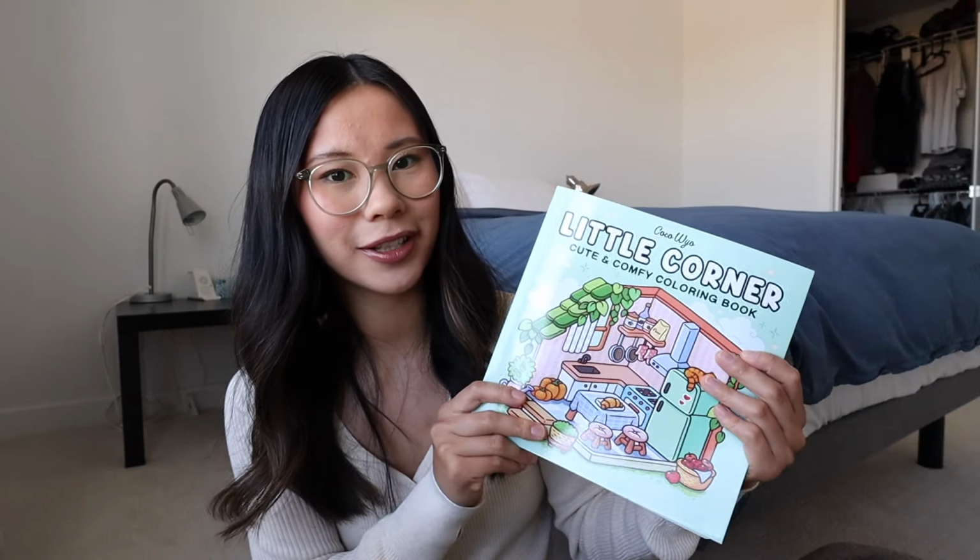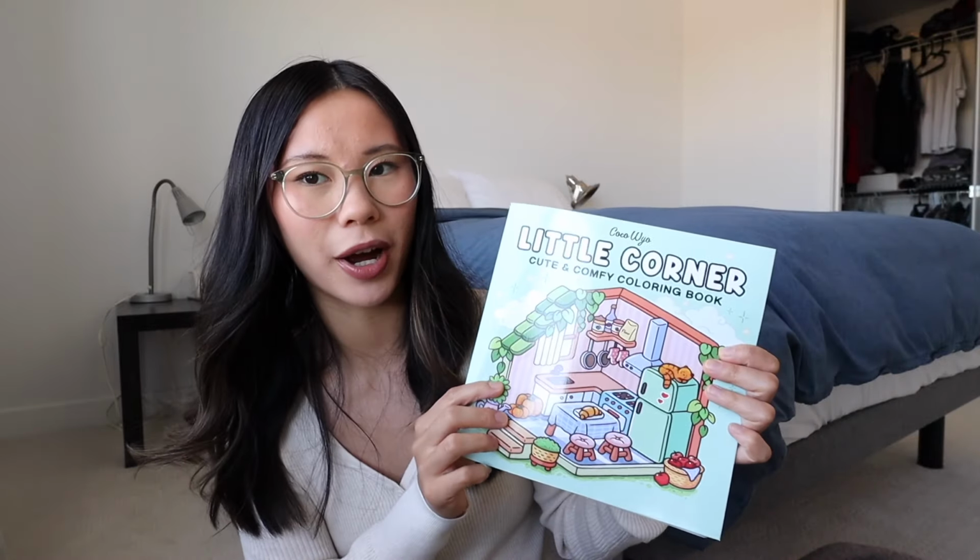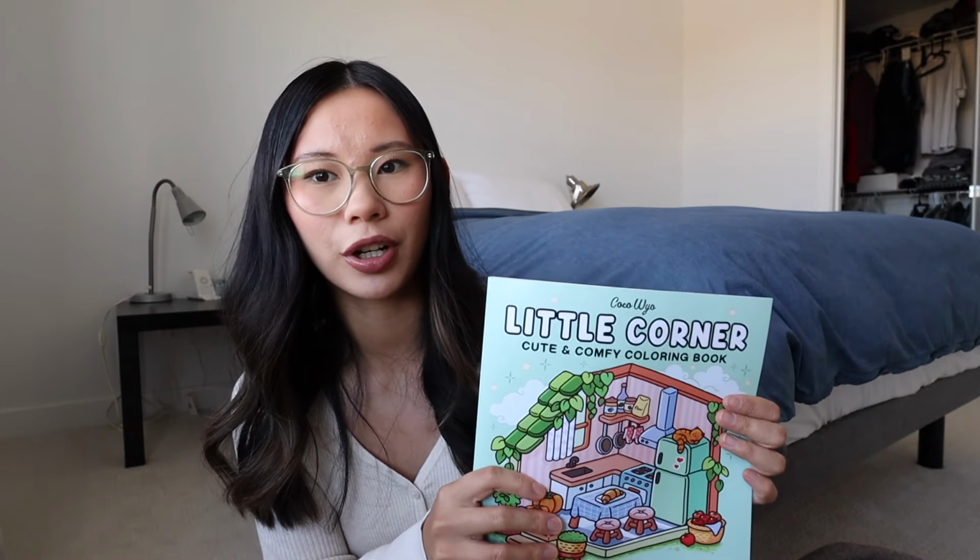I'm not a good artist by any means. I don't draw or sketch or anything like that, and the previous problem for me with adult coloring books is they were all so tiny. I did not want something intricate and detailed. I like the bigger, bolder pictures, but I don't really want to color children's books. I feel like that's not the vibe. These ones are perfect. This one's from Coco Wayo. I know Bobby Goods does really good coloring books.